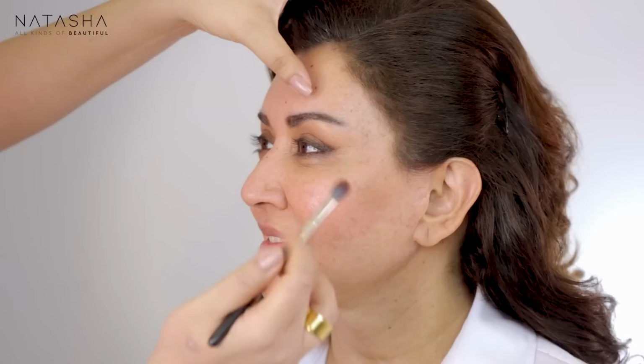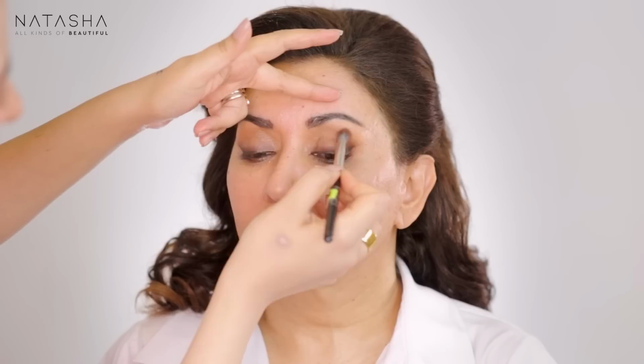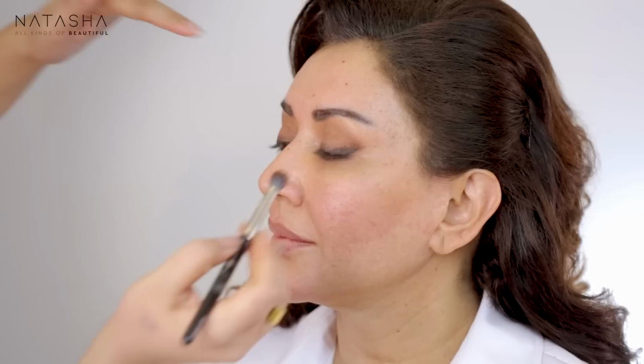And now from the corner of her eye to the middle of her eye I'm just brushing this again to make her crease more prominent. I shaded from the corner of the eye halfway, can you see, the crease has become very prominent. The deeper and more prominent the crease looks, the more lifted the eye looks, because remember like I said, on mature eyes this area also starts to drop, so if you don't give the eye structure, it won't look lifted or heavy, right?